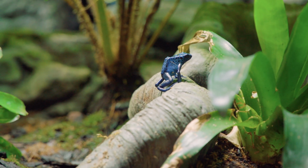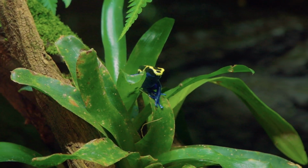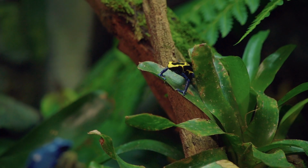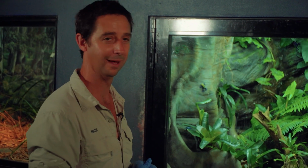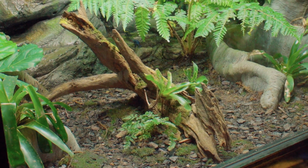Now we've got 17 frogs in this exhibit currently, and there's a tiny little metamorph, which is a little froglet. These little bromeliads are the perfect little space for these guys to reproduce, and what occurs is the female will deposit the fertilised egg within a tiny little water body, which we've got here inside the bromeliad. After about 40 days, it'll pop out of that bromeliad and is completely independent. Pretty big space for such a tiny little frog.